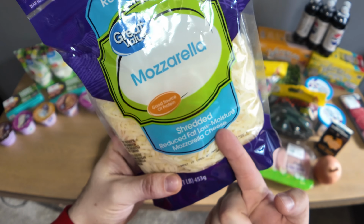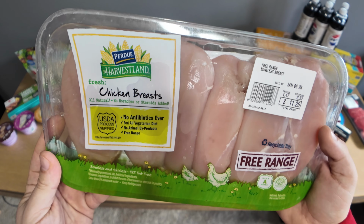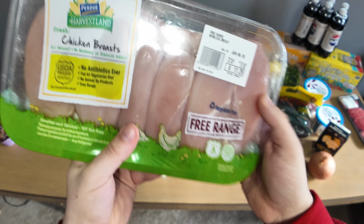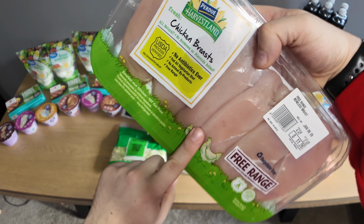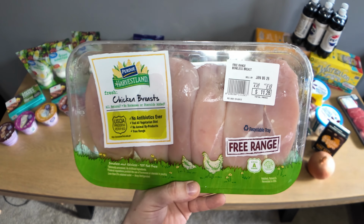I got to go over the dinner portions of it. So let's kind of go over that. I do have some chicken breast here, 4.47 pounds. If you guys don't really know the macros on chicken, they're pretty good. 120 calories for 25 grams of protein per serving. I don't think a serving is like 4 ounces of chicken. So we're going to be using all this on our dinner.